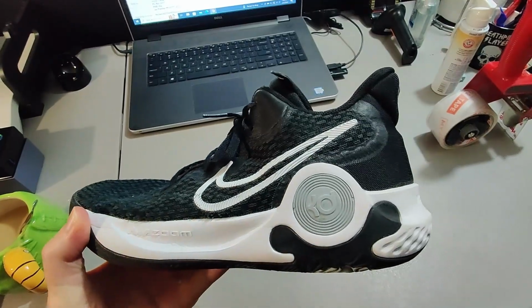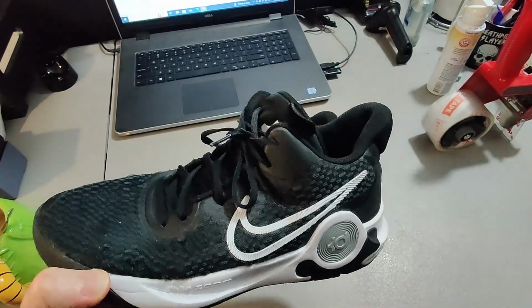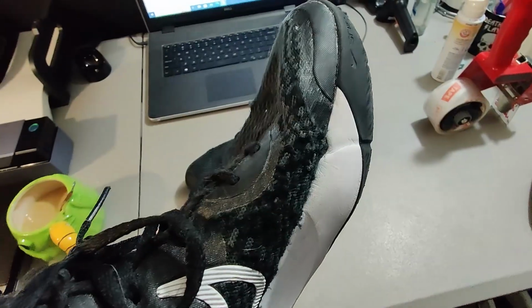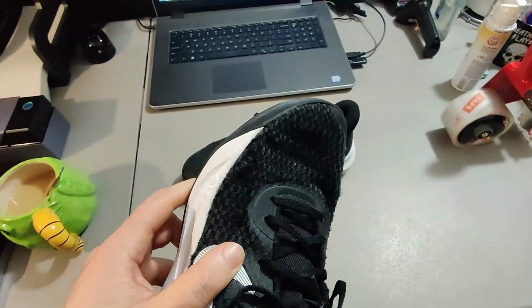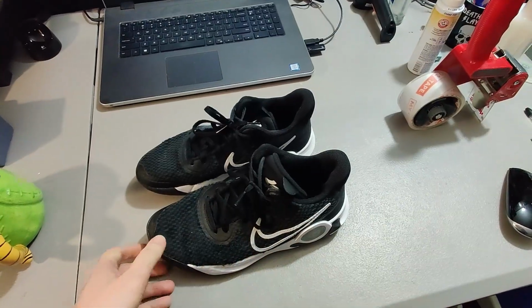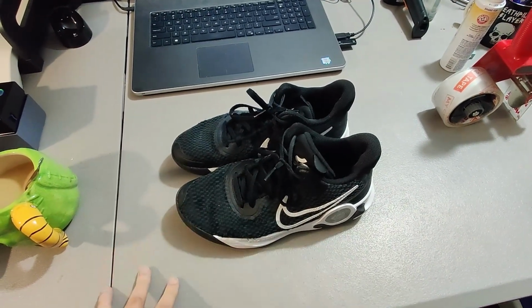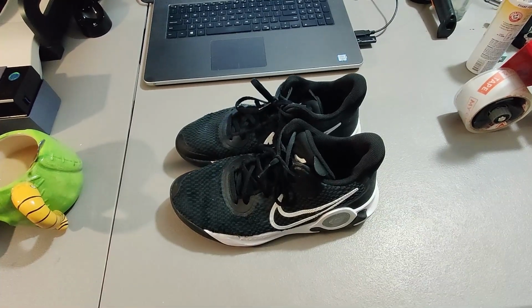Got these Nike KD shoes at a sale for $2. Ended up selling them for $15 plus shipping. I guess because they had some wear. Looks like a little bit. Normally I wouldn't buy shoes to sell them for $15, but I probably didn't notice, I'm guessing. I don't remember exactly. But I made money in the end.